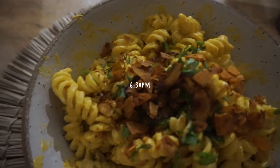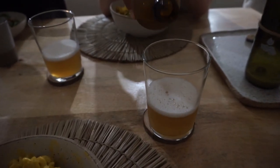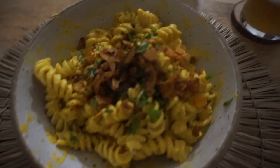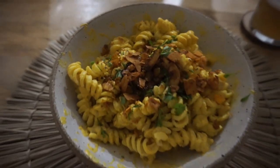And then after that, I went to my friend's house for dinner and Bonnie made us a beautiful mac and cheese with coconut bacon, and we had it with some kombucha, and oh my gosh, it was divine.